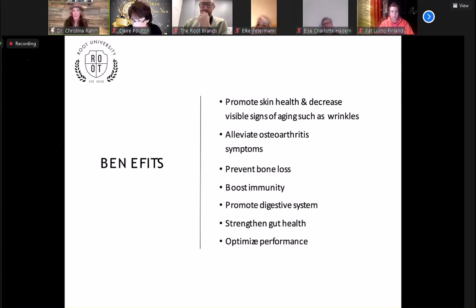I did it to really help my skin with the collagen, because again, as you age, I don't want to use fillers. It's just not what I want to do. I'm okay with other people doing it, but I don't use fillers. And this is a natural way to put collagen colostrum in the skin without having injections. So I did want to make sure that you guys know this. It also helps with bone loss, boost immunity, again, promotes digestive system, strengthens gut health, optimizes performance. So it's really, really important.